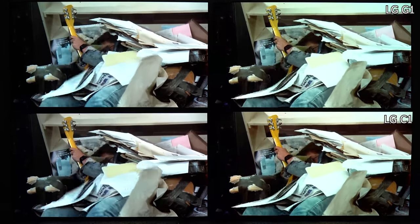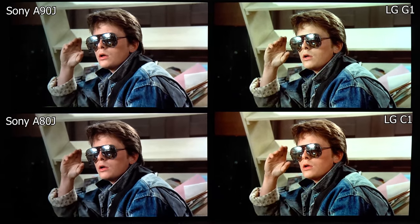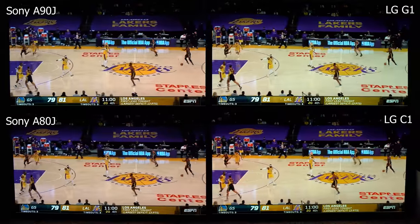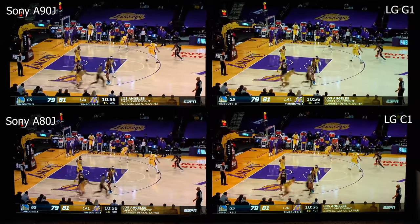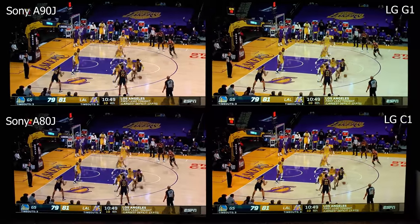But if you look closely, you can see both the LGs on the right have more digital noise, and the Sony A90J on the top left and the A80J on the bottom left seem to do better with the grainy film. The same sort of processing differences are noticeable when viewing sports. With basketball on, again, the courts on the LGs look brighter, which always catches your eye and is a positive, but again, the Sonys on the left have less glitching or artifacts when the players are moving around fast.